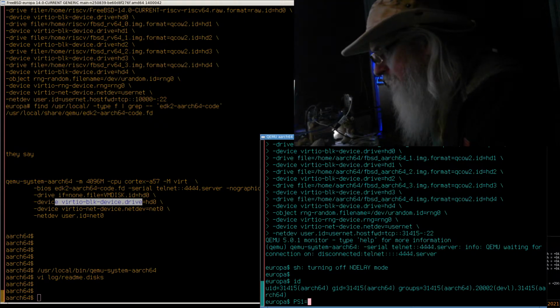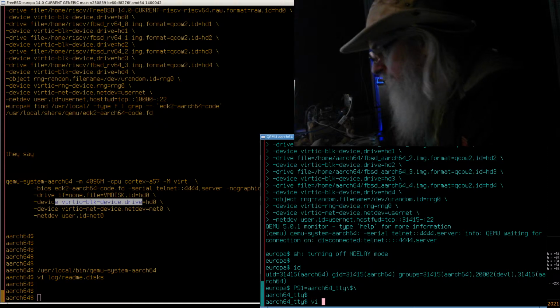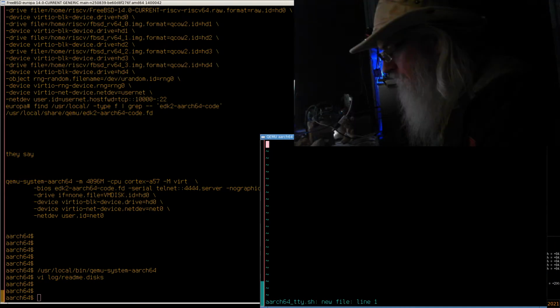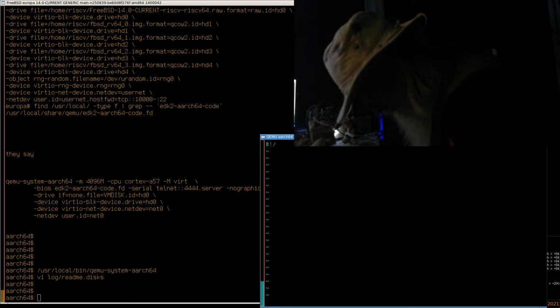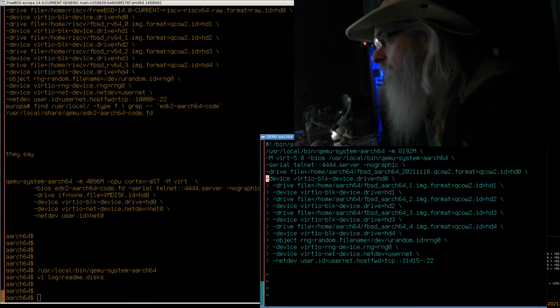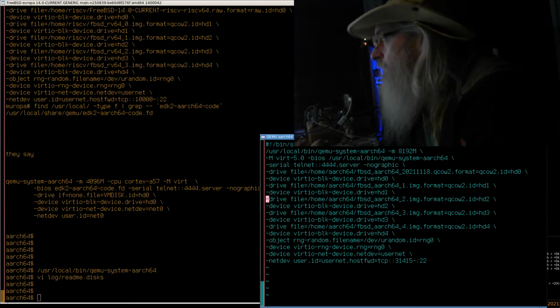Okay, PS1 equals arch64 TTY. VI arch64 TTY SH. Because you know what? Something sucks here. Yeah, 5-year warranty, man. Hold on. Okay. Should work. Okay.